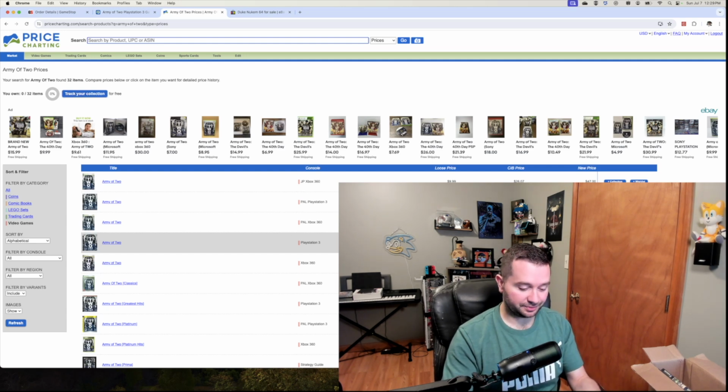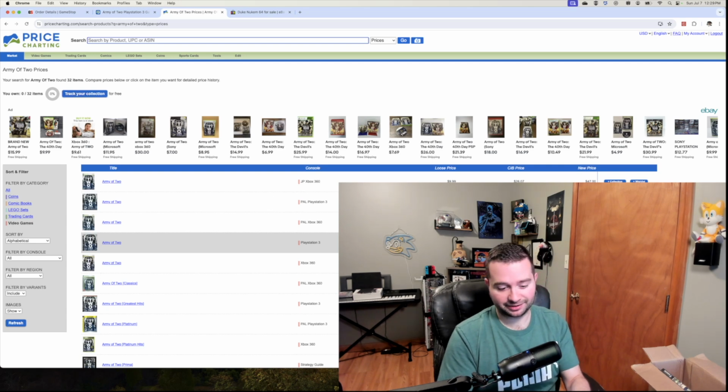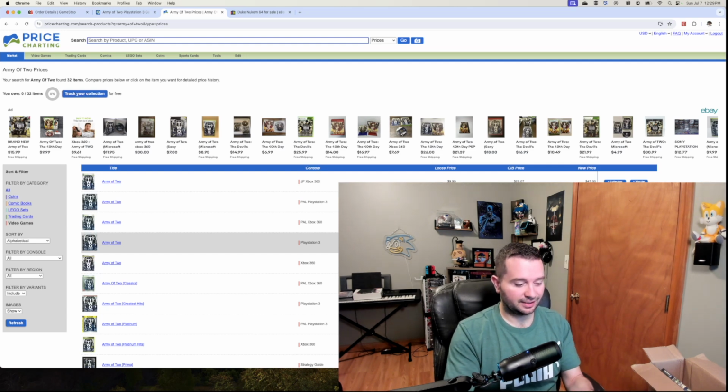All right, so this one here, it is not in the original case, which is disappointing because I think the box art for this game is fantastic. And this is Mario Kart Double Dash, which is very disappointing. It doesn't have the manual or the disc. However, when you find out what I paid for it, that may change your mind.